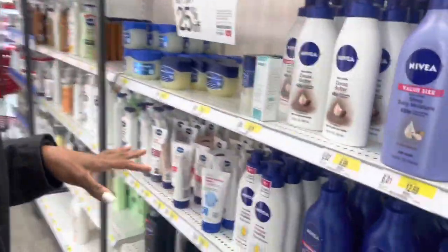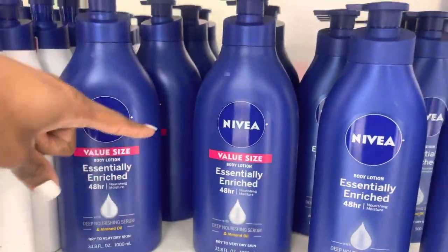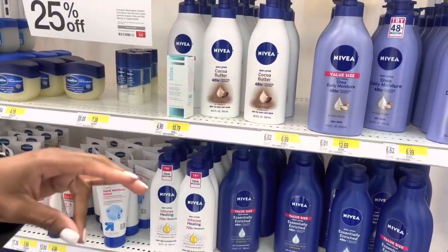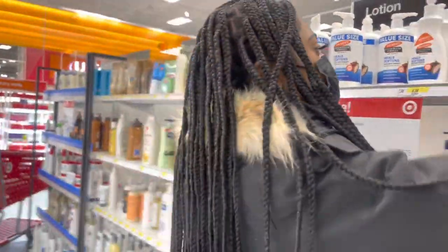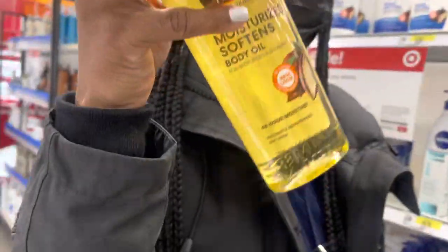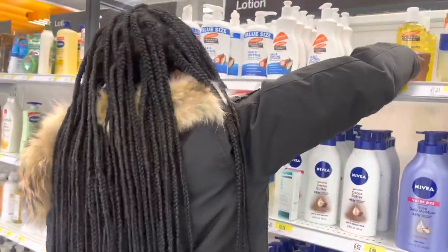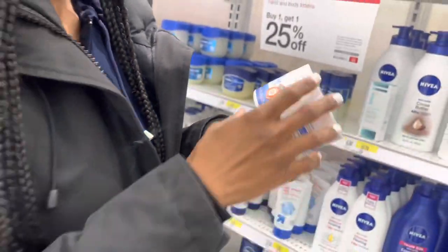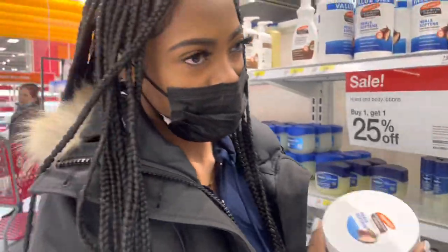so this is lotions. Usually I already have it, but I use the Nivea lotion. I mainly like body butters or gels. I don't really like lotion because I feel like it doesn't really moisturize my skin. So I'll use stuff like this too, but I like the gel better. The body gel, not the oil. Or even the cocoa butter, but I don't know if it's a new formula or something, but it doesn't really moisturize me.